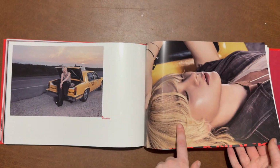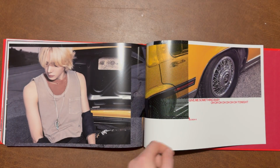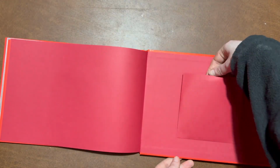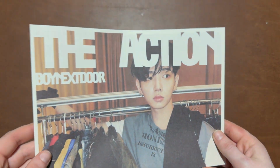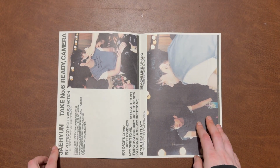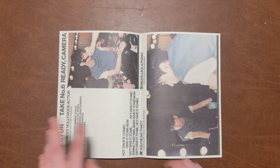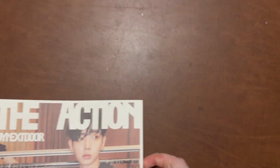I'm sorry, this is a crazy photo. That's so good. I feel like I keep pointing him out, this comeback, and I did not know I had those thoughts. Okay. Here's the CD plate. For the member poster, we got Jaehyun. And here's the back. I realized I forgot to show the back of the other one. I truly have no idea where I put it, but here is the back of this. I know they all look similar, but cute.